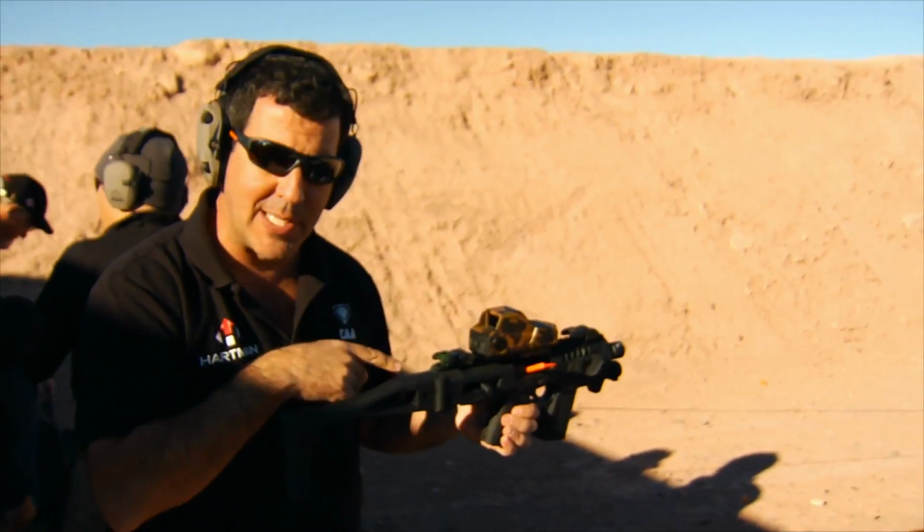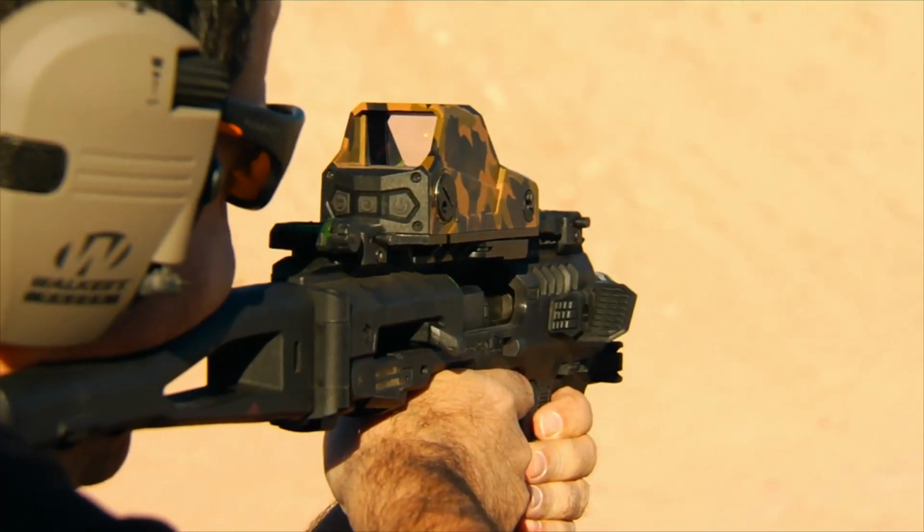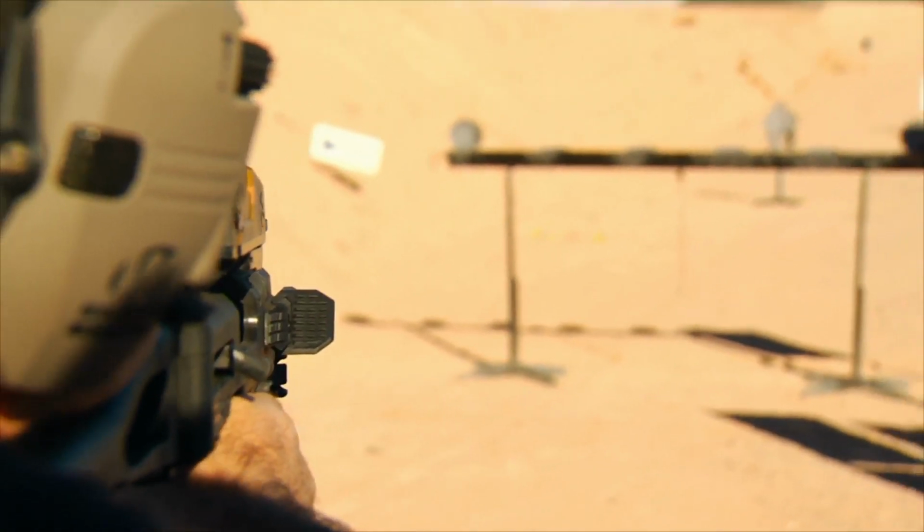It has a memory chip inside. It remembers what brightness level it was on when it went to sleep. So if you woke it up a year later, it wakes up to the same brightness level. It has 5 day and 5 night settings.